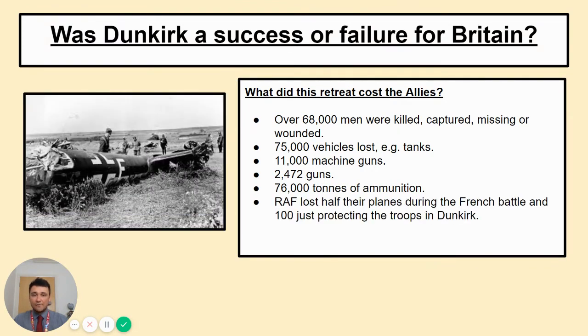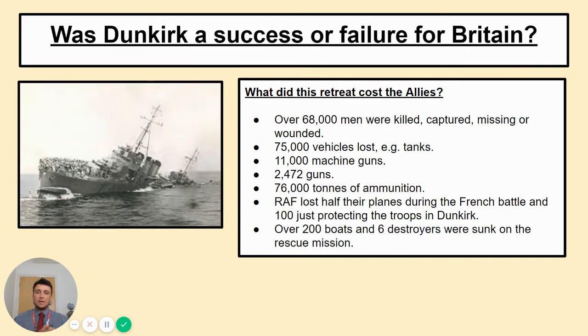and the RAF lost half of their planes in the battle for France from 1939 to 1940. And just protecting the troops from the Luftwaffe in Dunkirk, they lost about 100 planes. And over 200 boats and 6 destroyers, a big ship that you can see there, was sunk on the rescue mission. Not every boat was able to come back, and that included some civilian boats as well, sadly.